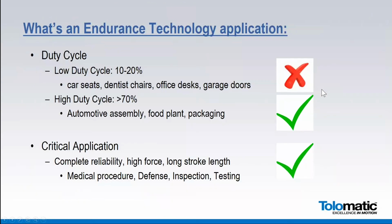So what is an endurance technology application? Well, first thing to make sure we understand is what is not an endurance technology application. If you have a very low duty cycle, sort of easy application, that's typically not where Tolomatic is successful. There are low cost actuators available on the internet, some for $150, $200. This is not where we play.